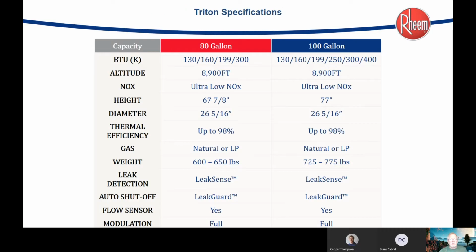We have two versions of the Triton. We have an 80-gallon and a 100-gallon. The 80-gallon comes in 130 to 300,000 BTU. The 100-gallon comes in 130 up to 400,000 BTU. Also, first quarter, I've been told, of 2021, next year, we will have a 125-gallon up to 500,000, or I'm sorry, I think 750 is going to be the max on it. Right now, this is what's available, though.